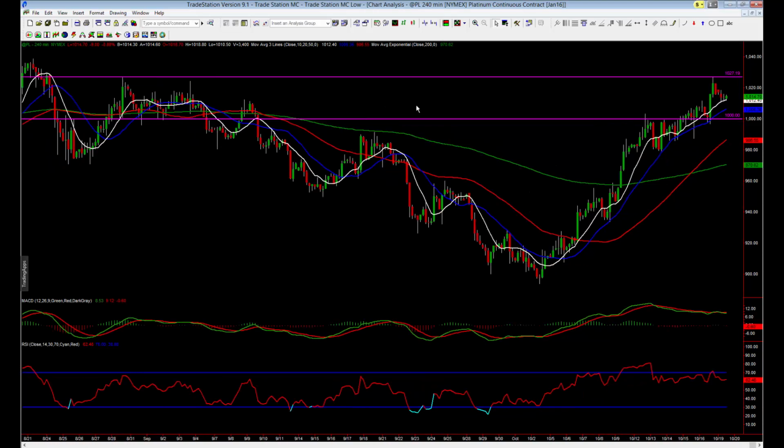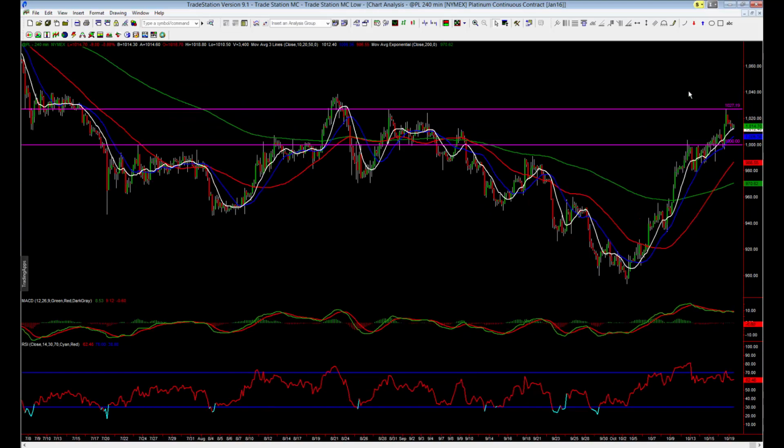We've also got a level, you can see I've marked in a level just above price action, around the 1027 area, where the market clusters with the previous high, or the current high I should say, of this upward move, but also this level has been tested a few times in the past.